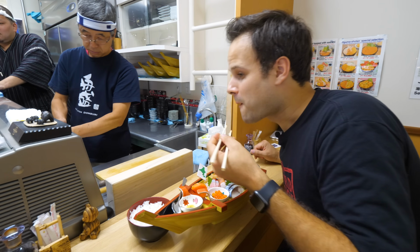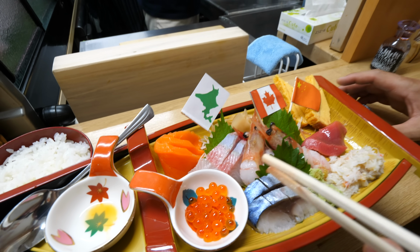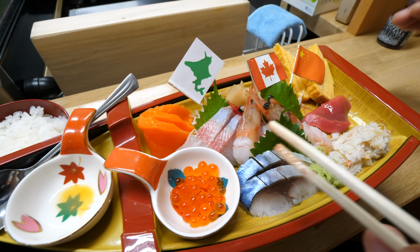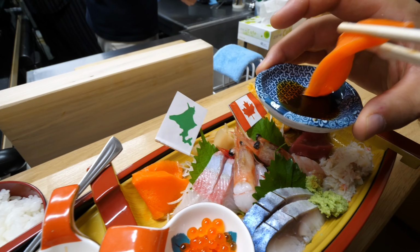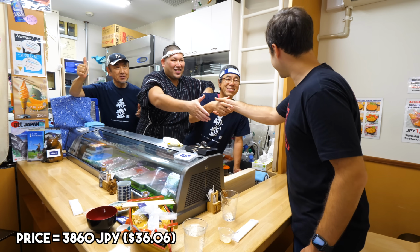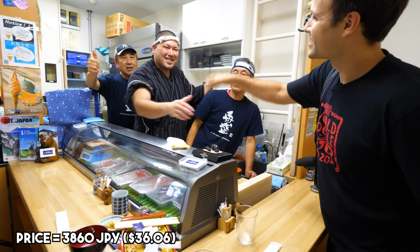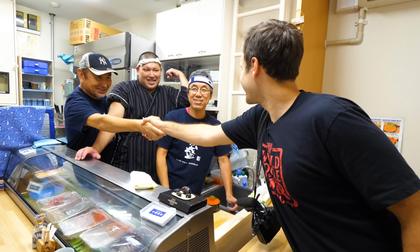Next up, look at this. We gotta try some of that tuna. Oh, there's so much good food. The uni, the ikura, the scallops, the tuna, everything is fantastic. Oh, and of course salmon. What a dream eating here in Hokkaido. Oishii! Oishii! Arigato! Arigato gozaimasu! Wow, delicious. Thank you. Thank you. Have a great day. Thank you very much. That was amazing. Awesome, guys.